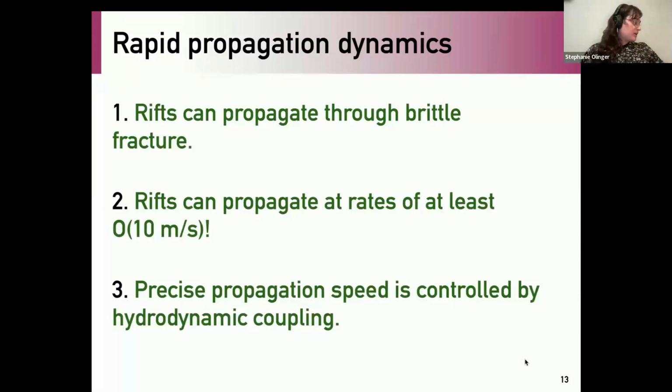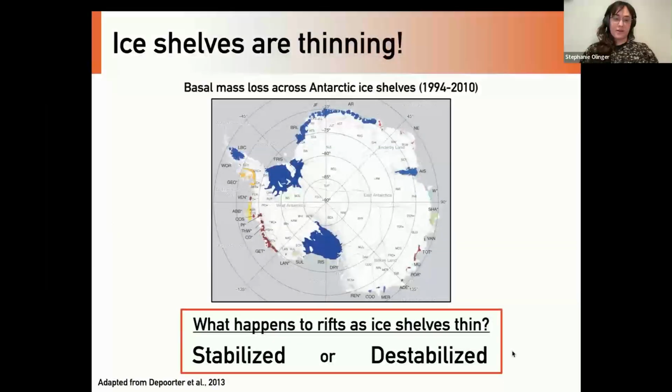Now we'll talk a little bit about the slow end. I think that I'm taking up my time here quite quickly. So we'll gloss over some details here, but think a little bit about how stress intensity factors, which essentially describe the concentration of stress at a rift, change as the ice shelf that the rift is in thins. So as we saw here earlier, right, ice shelves across Antarctica are thinning due to basal melt.